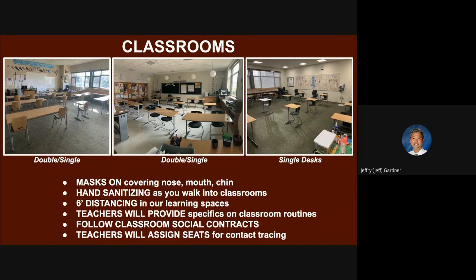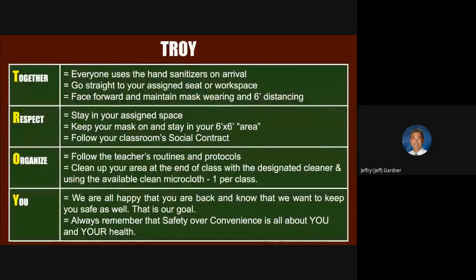And then at the end of the period, you'd be cleaning that, and then probably the next class that comes in, the teacher would just tell them to sit towards the wall side. Everything's going to be fine. Everything's going to be sanitized, clean, but that's just the way teachers keep their classes as organized as possible. Some classes, there's only single desks, okay? As you're going to notice that in our cafeteria, our commons area, we'll be using a lot of those desks for lunch. Okay, Troy, how do we keep everybody together?